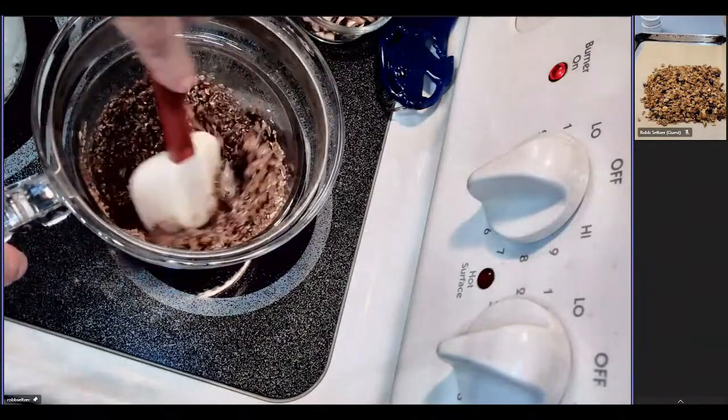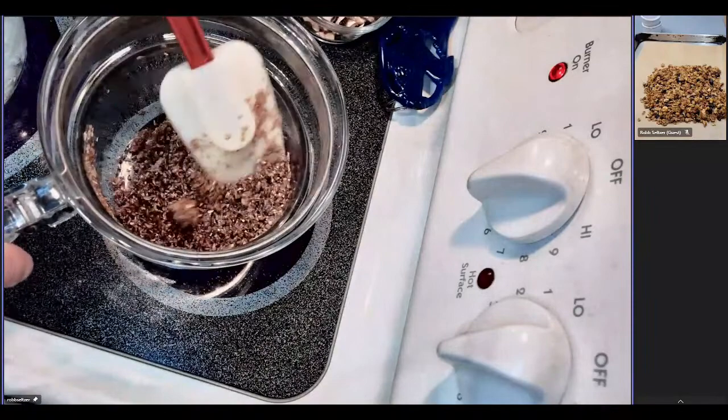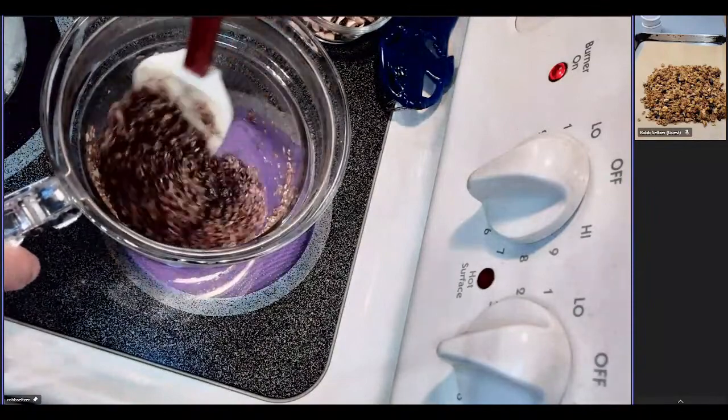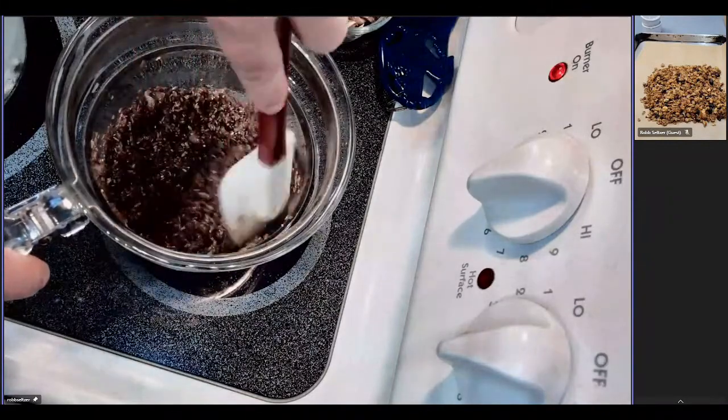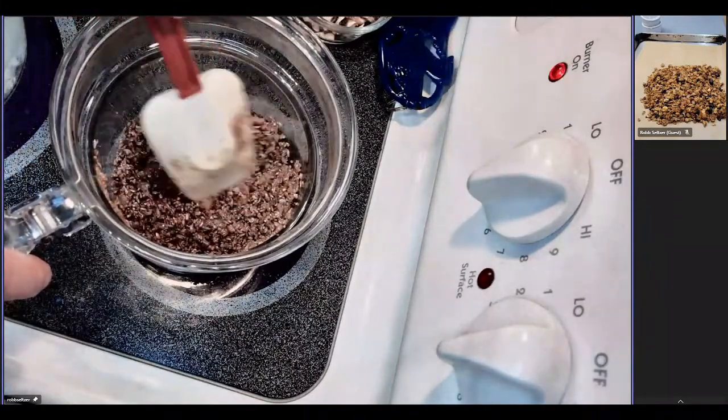Coated just with the oil. Did with the oatmeal. Yes, you want to get it coated with the oatmeal. You want to get it coated with the oil. See what happens when you jump in on my little thing here? Yes, confuse me. I did it on purpose.